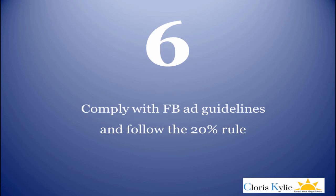Number 6, comply with Facebook ad guidelines and follow the 20% rule. So the 20% rule is what I just mentioned, that all of your images should have no more than 20% of their surface, or the area, with text. And this is actually not that hard to do. If you use a tool like canva.com to create your ads, then you can test it out and you can make the font smaller, just put it in a corner. I usually like adding a circle or a square and then putting my text in there so people can see it, but it's not overpowering the whole image.